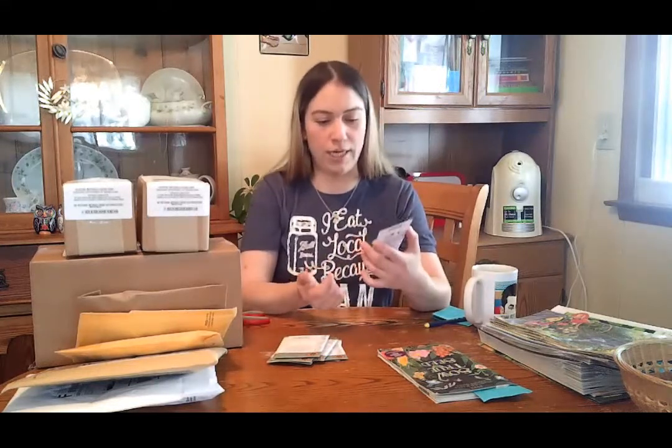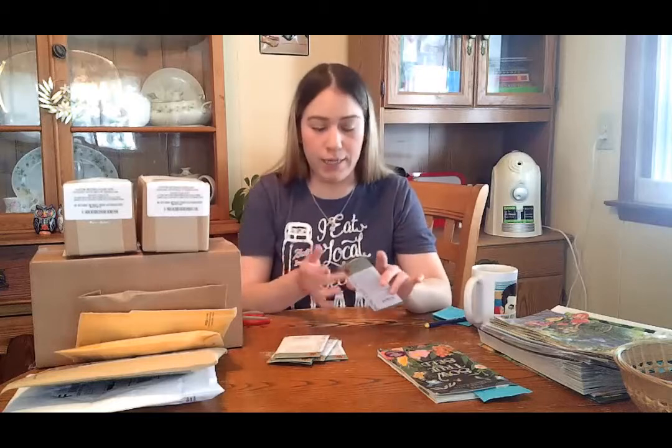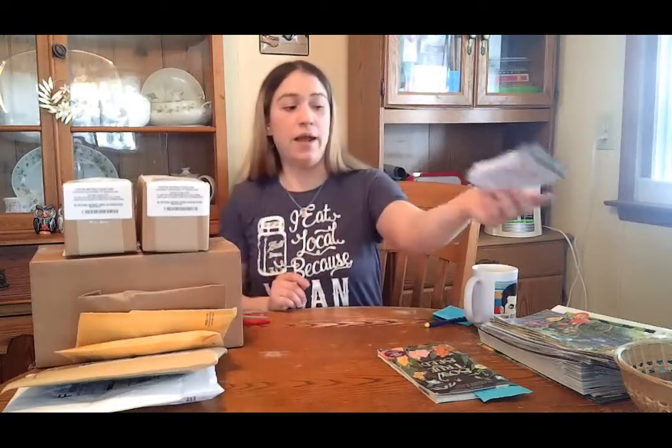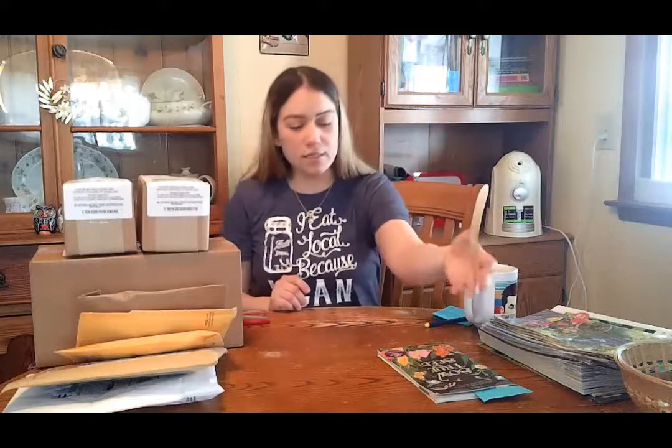So I'm hoping that this one will be highly prolific, planning on growing it this year. I tried growing ground cherries for the first time last year and they did really well, but I only had the one plant, so I didn't have enough to do like a full harvest.